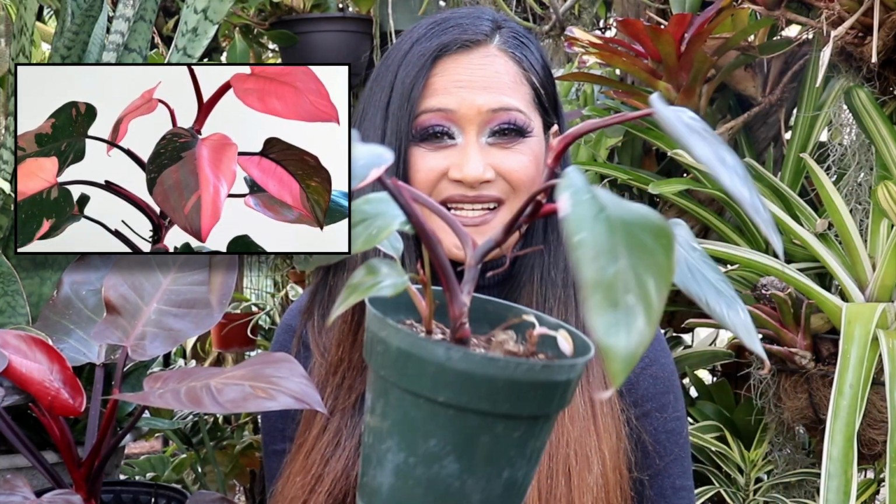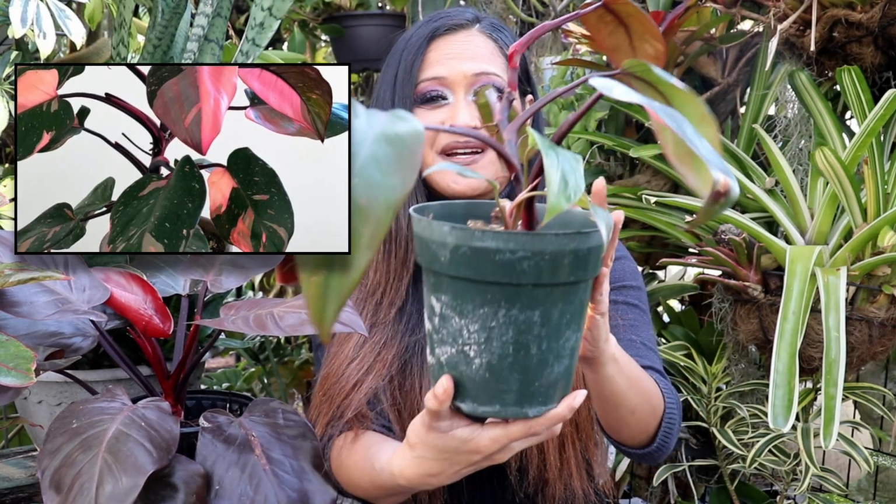And since we're on the topic of plants that don't always come to you as described, I think it's very important to note that there are also some plants that won't continue to grow as described. Some plants will actually come to you with beautiful variegations, but then over time will begin to lose some of that variegation or completely revert, giving you solid leaves. And one of those types of plants is the highly acclaimed pink princess, and this is actually one of them.